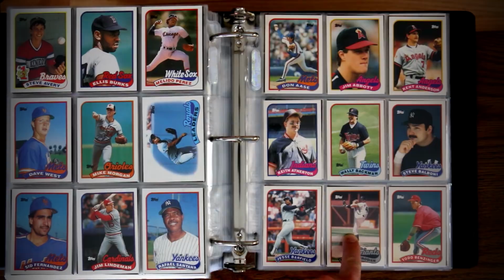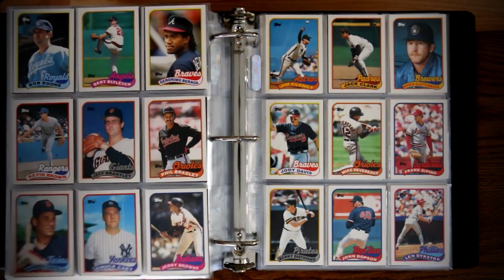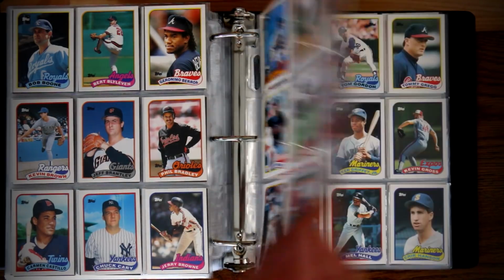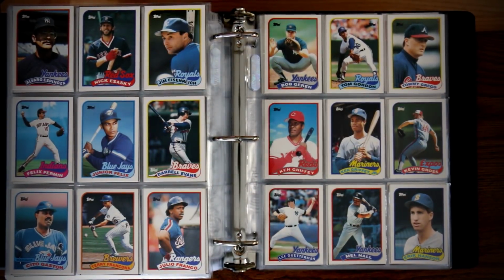Steve Bedrosian, showed him earlier as a Philly. Here he is as a Giant as part of the Trade It set. Bob Boone, another guy who had a fantastic overall career. Lenny Dykstra, here's his Phillies card in 89 Topps. Jim Eisenreich, look some stuff up on this guy. Another guy who just battled so many things and had himself, again, a really good career, really good ball player. Not a Hall of Famer or anything like that, but had himself a really good career.